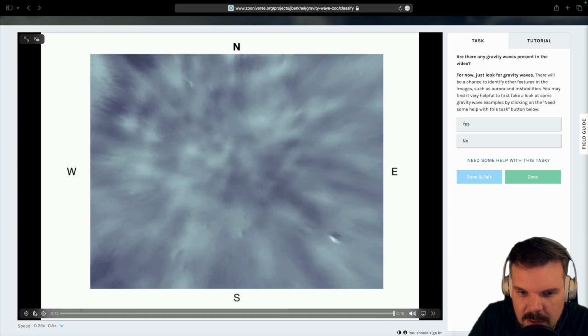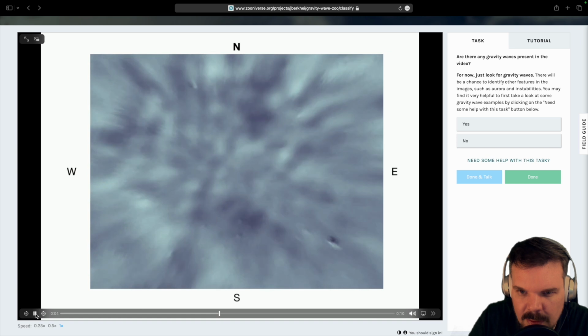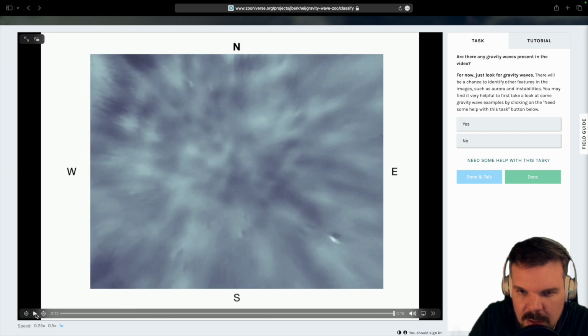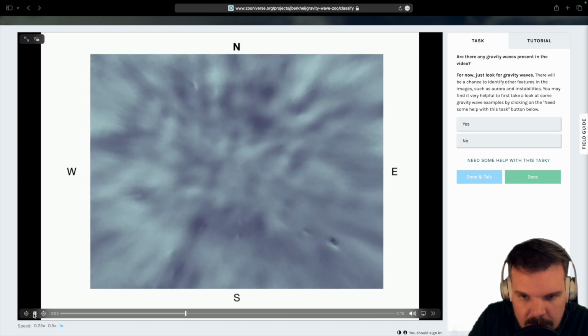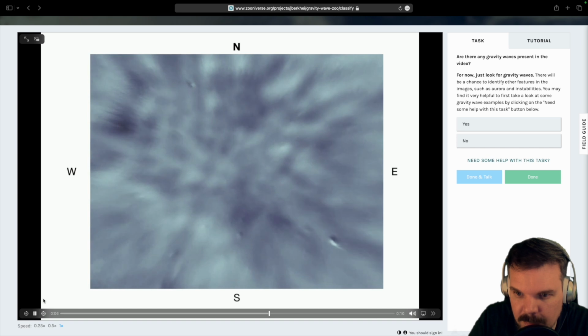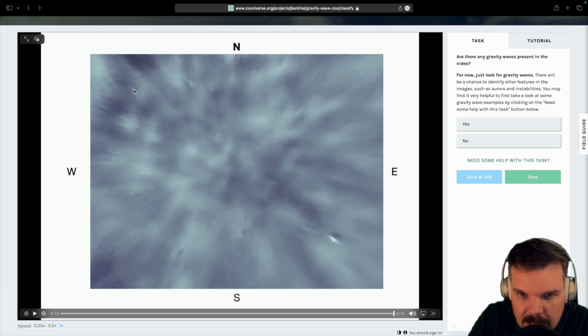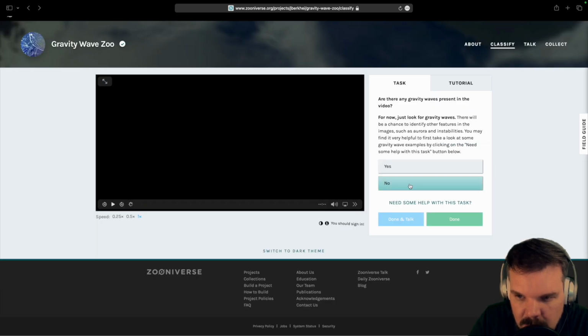I guess that's auroras. And do we have waves? Not really, it's more like a mesh or something, but not waves. Do we have instabilities? Or is it the lens again? Yeah, the lens. The lens is smearing things out over here. So let's say no waves, no instabilities, but yes, we have auroras, or at least one.